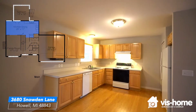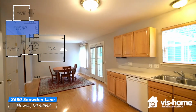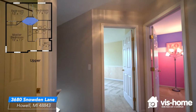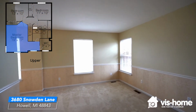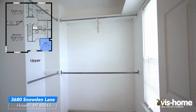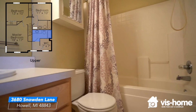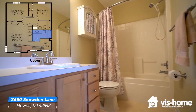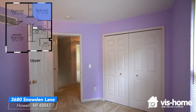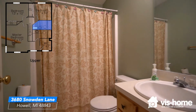The kitchen is nice and open and overlooks the private tree-lined yard. Look at how large this master bedroom suite is. It has a spacious walk-in closet with a window. The master bathroom has a tub-shower combo. The additional two upstairs bedrooms share a bathroom with a tub-shower combo.